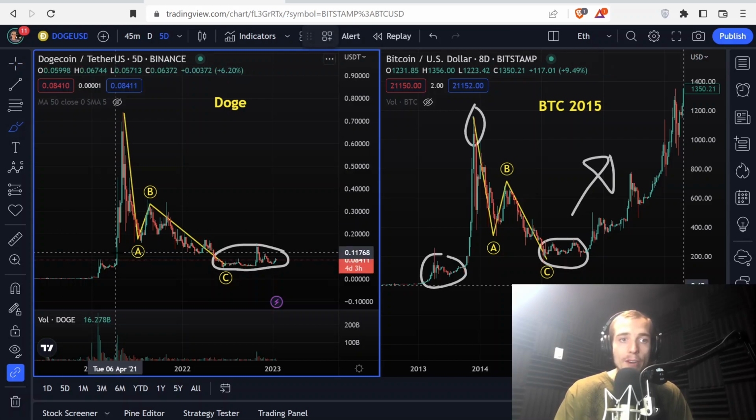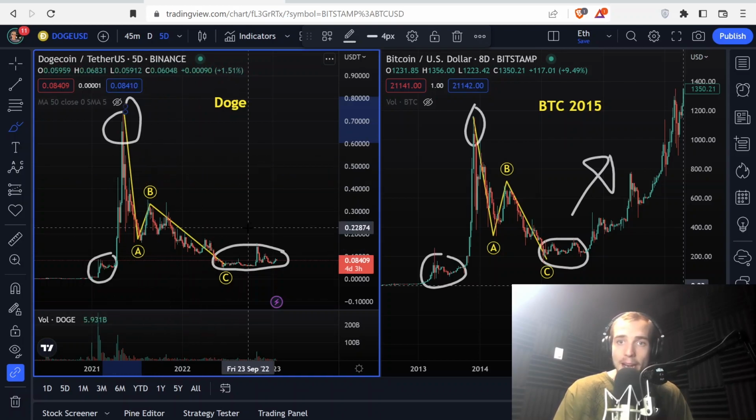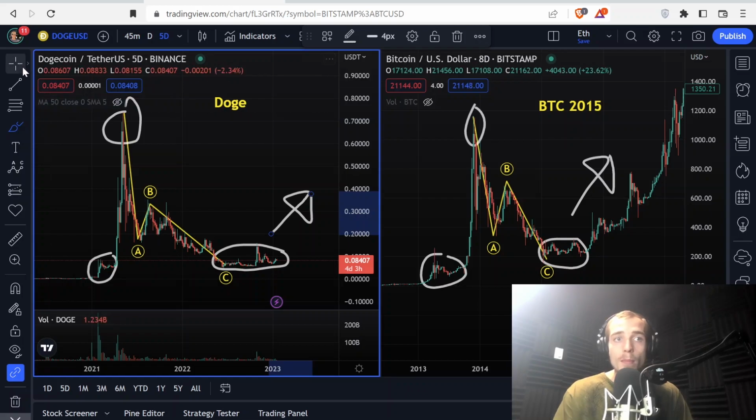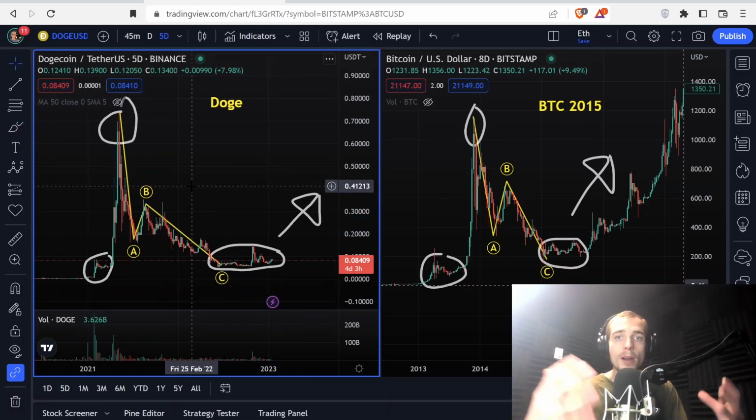Also, we have our first sell-off pattern right here. You can see the market pumps up a little, then it dumps. Then we get our huge pump all the way up to here, our parabolic run, and like I said, the ABC correction that comes afterwards. So what I believe is coming on Doge is a huge bull market, just like Bitcoin back when I first got into it. The way these markets work is these patterns repeat.